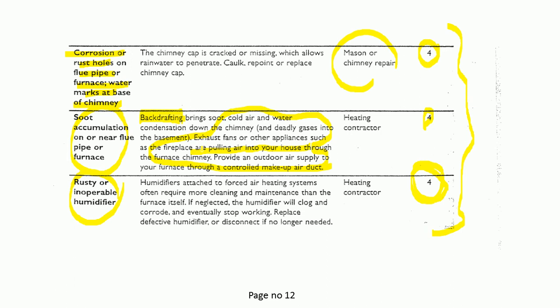Finally, the rusty or inoperable humidifier. Humidifiers attached to forced air heating systems often require more cleaning and maintenance than the furnace itself. If neglected, the humidifier will clog and corrode, and eventually stop working. Replace the defective humidifier or disconnect it if no longer needed. Of course, for you as a home inspector, you cannot disconnect it either. You just have to comment on it.